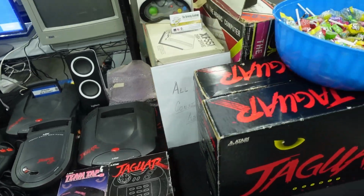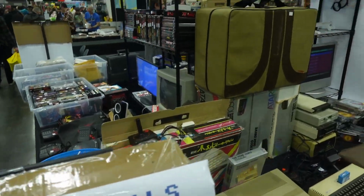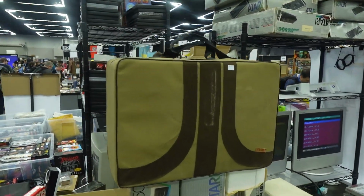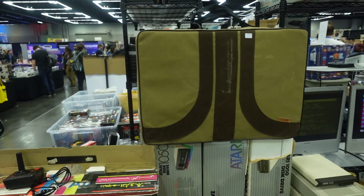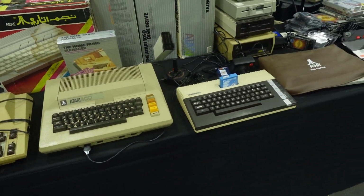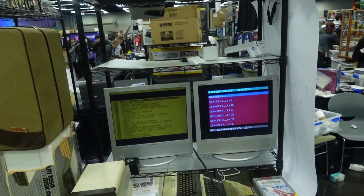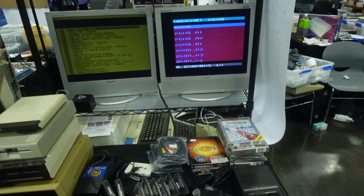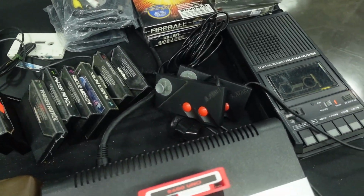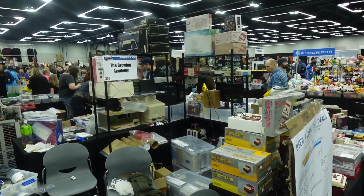This is also where I bought my Famicom. This suitcase here was really cool, an Atari suitcase. I know John Hancock was looking at that earlier. And just all the Atari computers. Unfortunately, the 7800 control pads were not for sale. I've been wanting one of those for ages. I think I asked him last year.